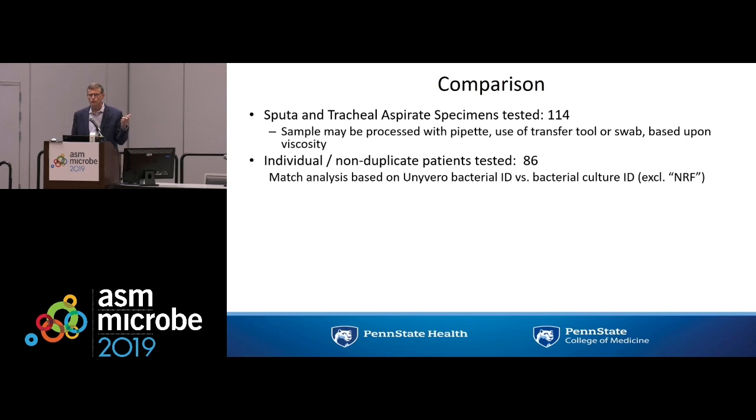Most talks like this will talk about sensitivity, specificity, predictive values for positive and negatives. I thought it'd be really interesting to hone in on the rapid detection capability and what impact this would have on stewardship. So I sort of came up with this criteria of a match. And here's sort of what that looks like.